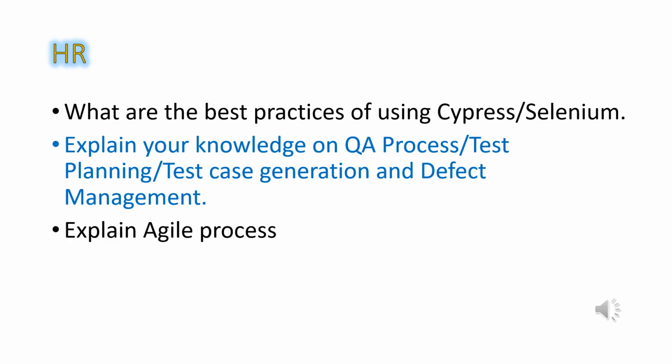Such questions. First one is what are the best practices of using Cypress and Selenium? You need to explain your own experiences here. Second one is explain your knowledge on QA process, test planning, test case generation, defect management. Explain the agile process. Explain all your own experiences for these questions.